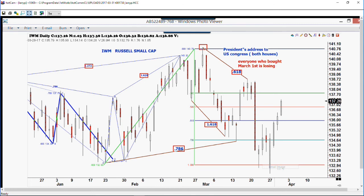We had another lower high on March the 15th. We then completed the ABCD pattern to the downside that stopped exactly where it should have. We took out the lows of January by just a little bit, and now we're in the section of where we are right now.